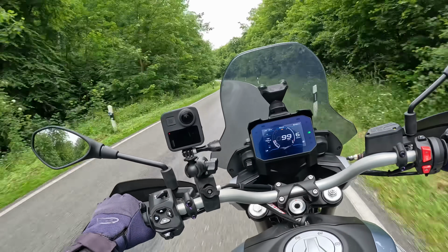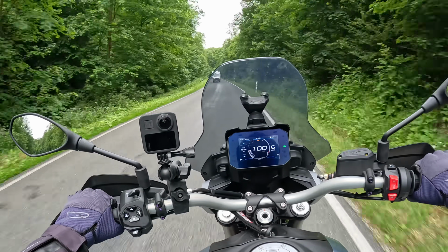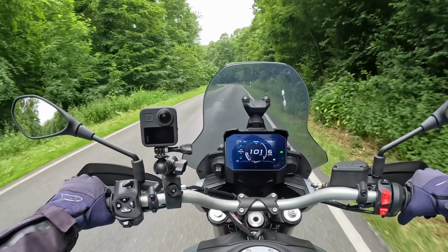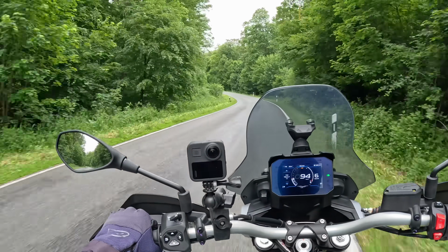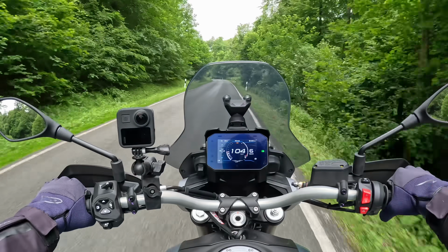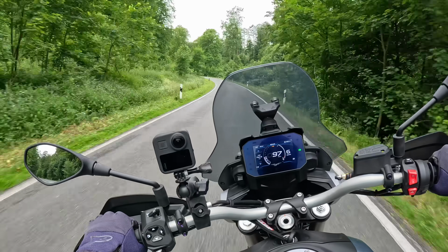All right, let's do the suspension on one of my favorite bumpy roads, and let's have this van get on his own side of the road and see how this road is. And wow, this thing is soaking up these bumps. I'm pleasantly surprised.